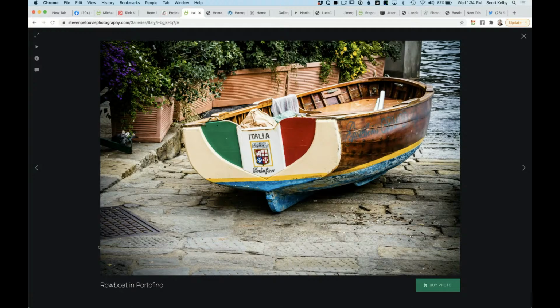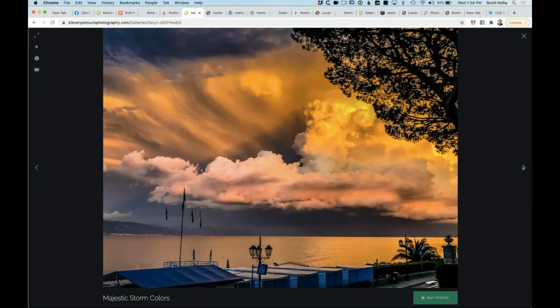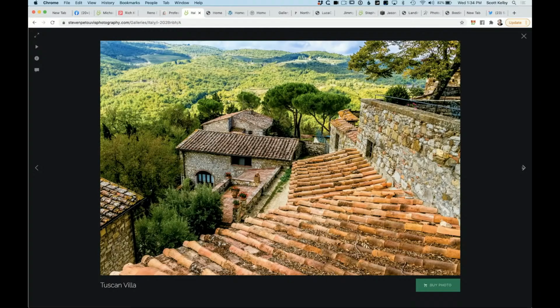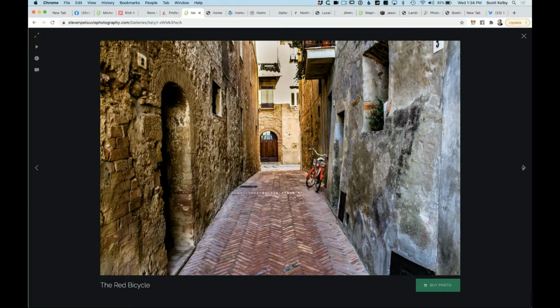Oh, there it is, Rowboat in Portofino. Now that one has, okay. Earlier I didn't see those. Okay, Cafe and Luca. I love Luca. Tuscan Villa. The red bicycle.